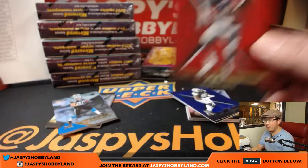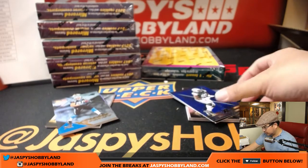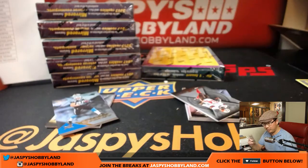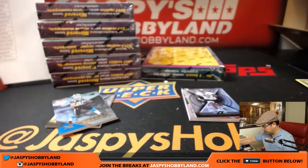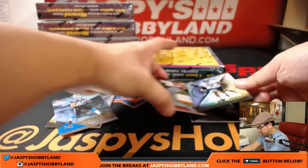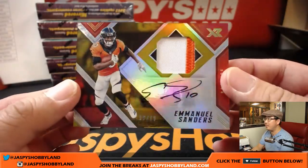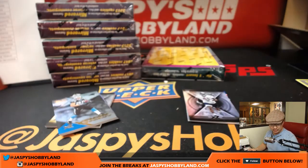All right, there's Leonard Floyd at $2.99 for the Bears. That'll be Jeremy Merle. At a $1.99, Leonard Williams for the Jets. That'll go to Adam Kupperman. A couple base cards. And Zach Cunningham will reveal one for the Broncos. Two-color patch and auto, 10 out of 10, Emmanuel Sanders. Nice Emmanuel Sanders, Steve Freeze, and the Broncos.